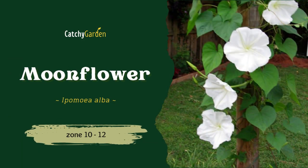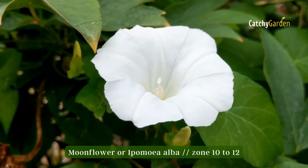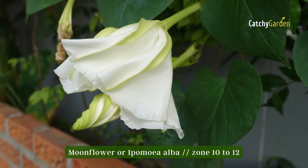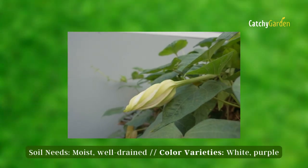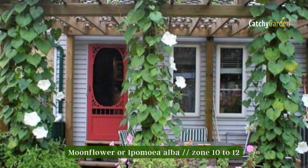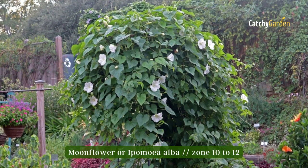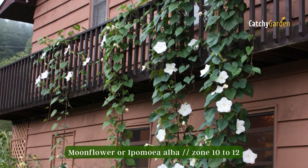Number 9. Moonflower. The flowers of the perennial flowering vine known as the moonflower open out at night, filling the air with their intoxicating scent. Then, as dawn breaks, the blossoms once again close up for the day. These vigorous climbers can quickly cover a large area as a ground cover or cover a support structure by the time they reach 10 to 15 feet in length. Plants in zones 10 to 12 can survive with minimal protection.